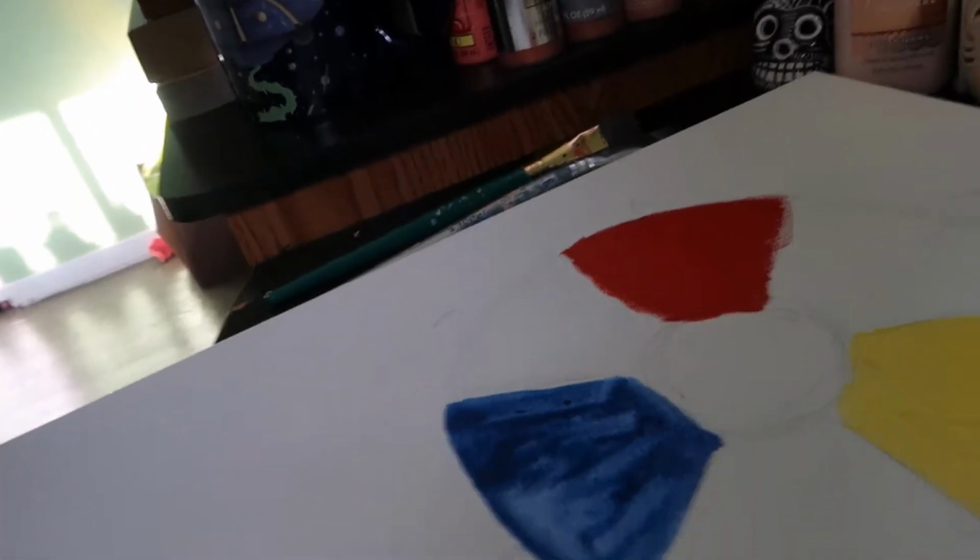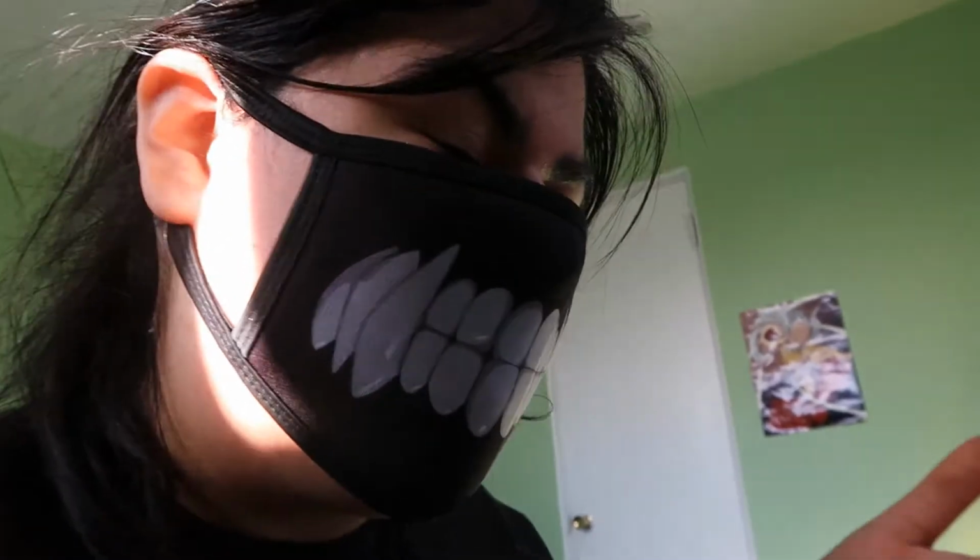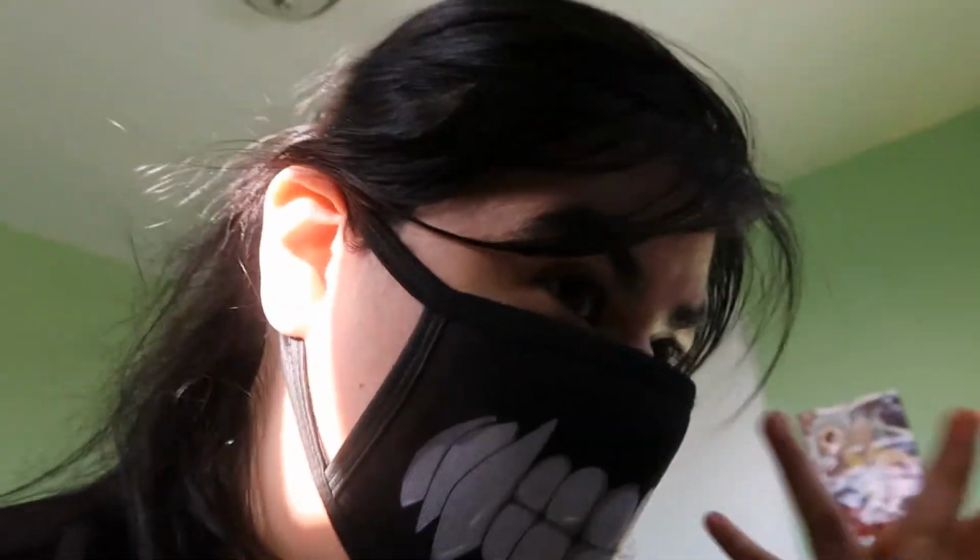I mean, the red's not too bad. It's just the blue and yellow that were way too watery. And I don't know if you noticed it while I was painting, that yellow was kind of goopy. And I was just like, oh, gross. I am never using old paints again.